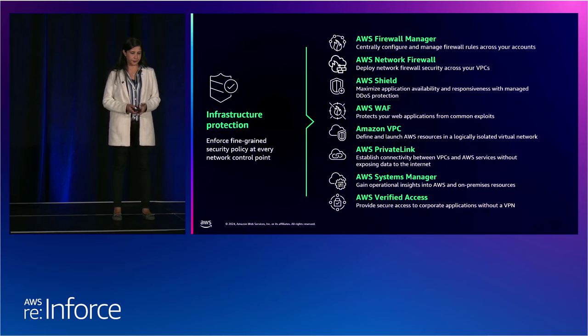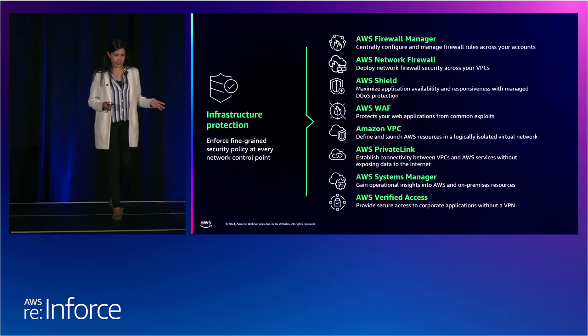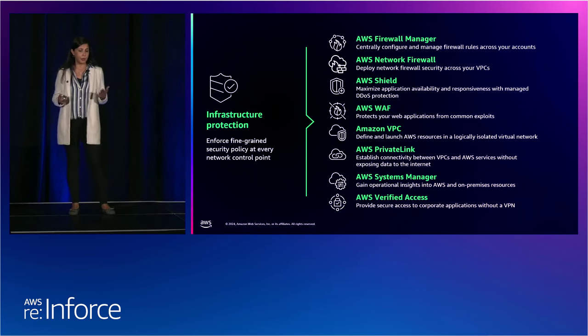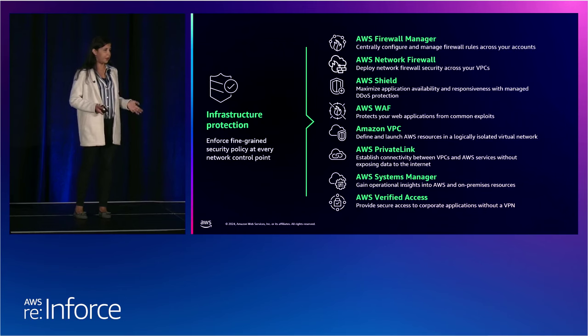So we know that security is critical at all layers. We have customers making use of AWS services for defense in depth with multiple security controls across multiple layers. From, for example, Amazon VPC that can be used to launch AWS resources in an isolated virtual network, to PrivateLink, where these resources can then connect to some supported services using private IP addresses.